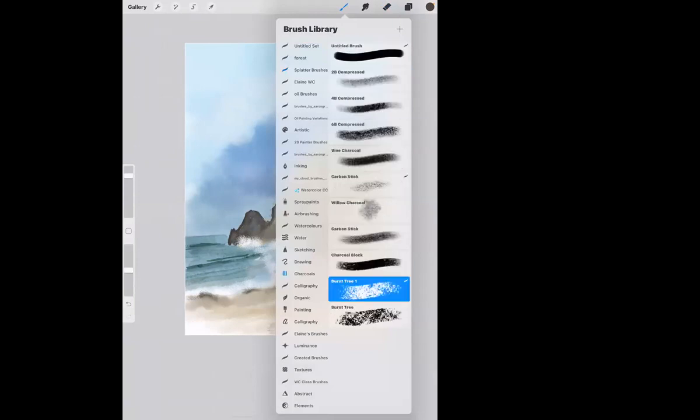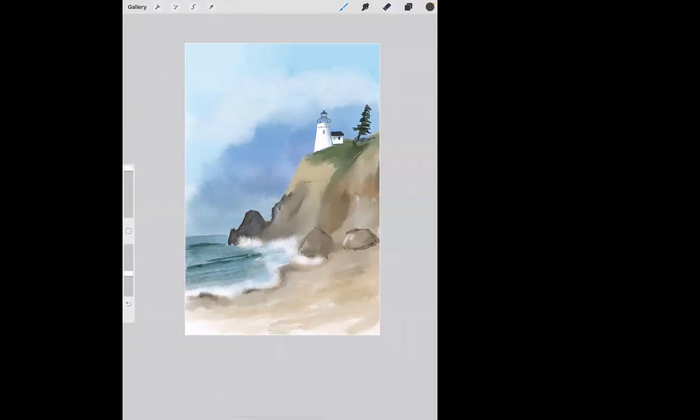How about, maybe I'll show you a few of the charcoals. Charcoals are great for painting rocks. You have some nice texture in them. So we want to warm it up a little bit, and not too big. See that nice charcoaly texture?